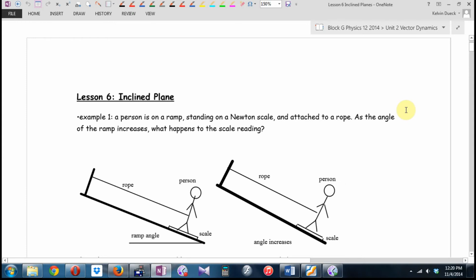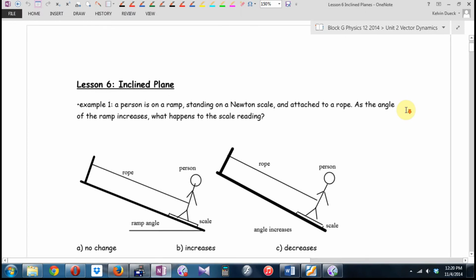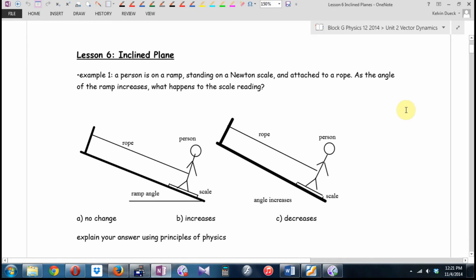So we're going to start with a little thought experiment for lesson 6. Here's our thought experiment. Imagine a person is standing on a ramp, standing on a Newton scale that's on the ramp. So the scale measures in newtons, just to make our math easier, attached to a rope. As the angle of the ramp increases, what happens to the scale reading? No change, increases, or decreases?